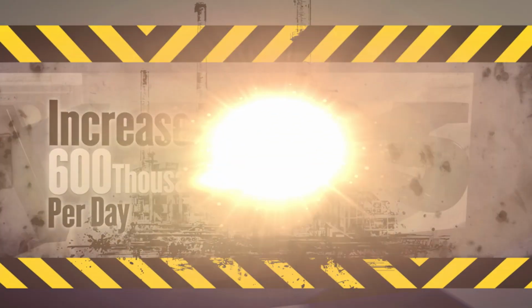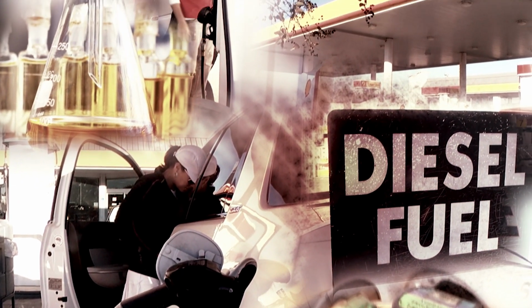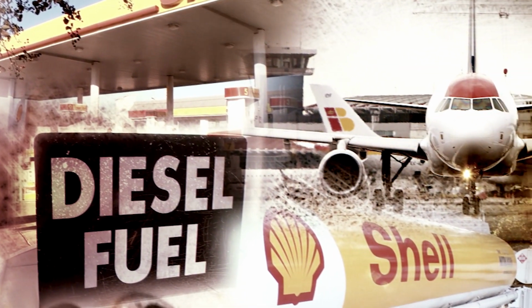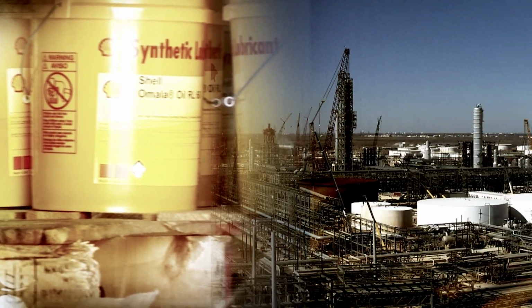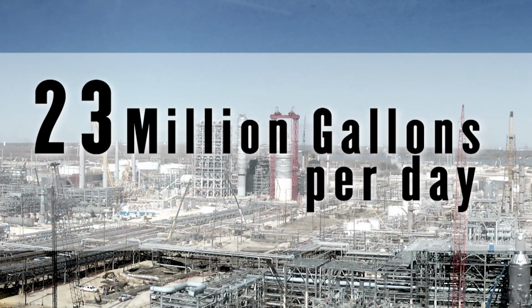The completed expansion will bolster energy security in the U.S. by strengthening the supply of gasoline, diesel, aviation fuels, and high-quality base oils. In all, Motiva's refinery will produce about 23 million gallons of transportation fuels per day.